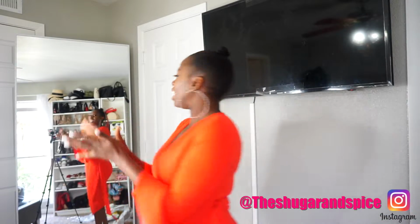Moving on to this item. This is an asymmetrical midi dress, and it's red. And I'm gonna try this on. This is what the red dress looks like on. I don't know, it's kind of giving me a vibe of orange on camera, but guys, I love this. Boohoo is doing me. It's giving me that vibe right now. This is another keep. I'm keeping it.